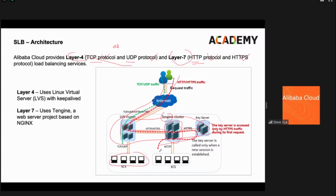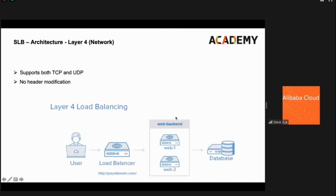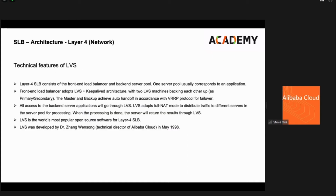Okay. But now you are looking at names like LVS and TNG. What are they? They are our implementations for layer 4 and layer 7, right? For layer 4, we are using the so-called LVS, the Linux Virtual Server. It is an open source implementation for layer 4 data transmission. So we use the full NAT mode to transmit the traffic from the outside to the inside, right? We change the source IP address and the destination IP address from the SLB to make sure the incoming traffic can find exactly the backend server. Okay, so that is layer 4.